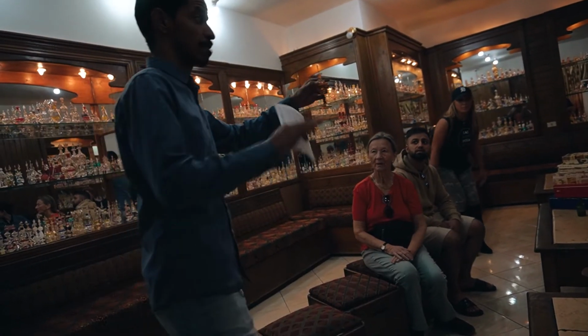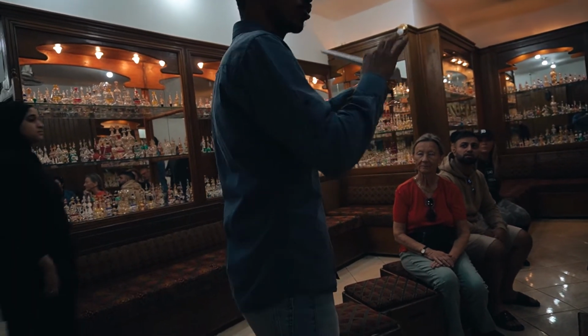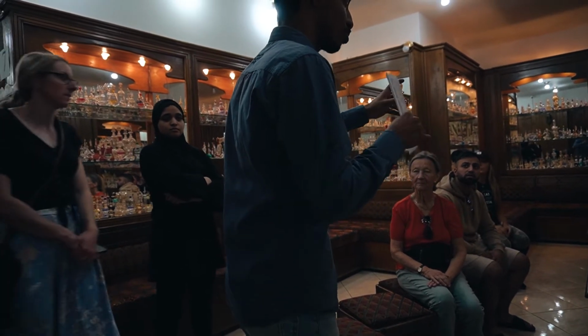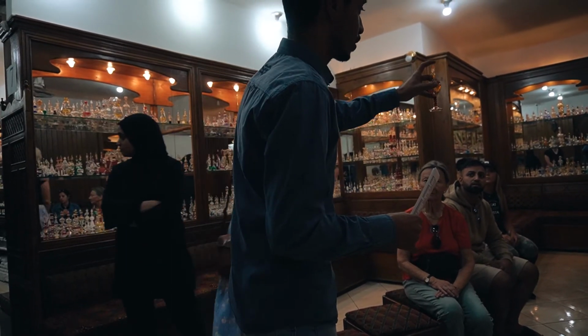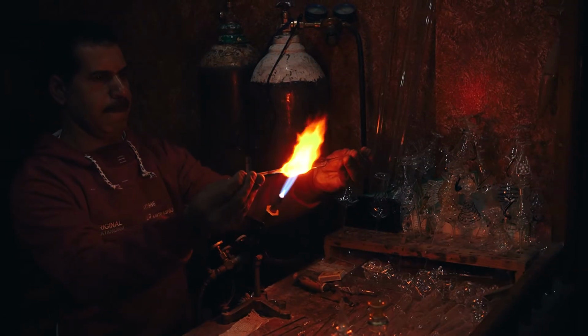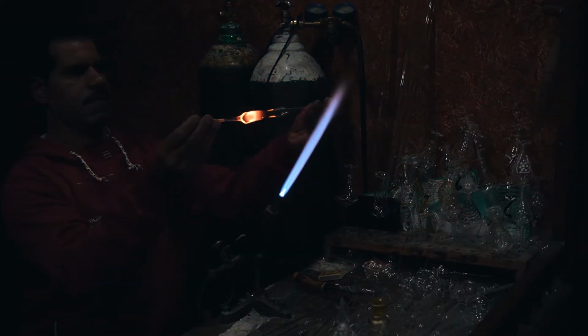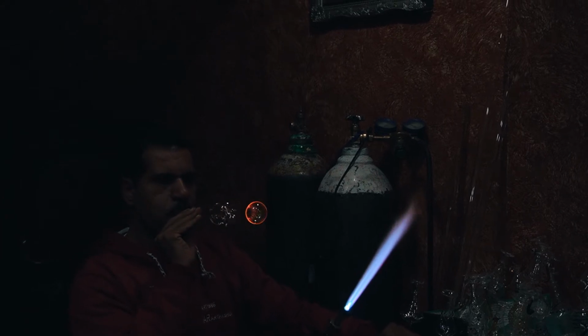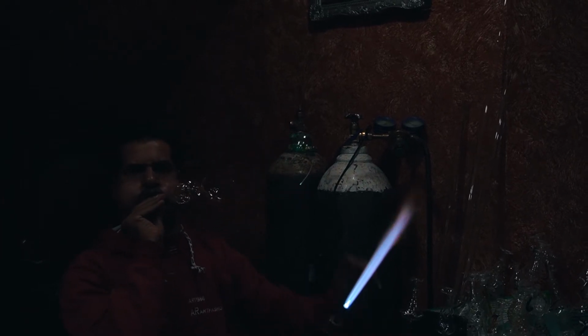So we visited the Perfumery as promised, which was a bit of an odd stop, but I kind of get it. Like the Papyrus Institute in Cairo, it gives us somewhere to buy something of quality and not get ripped off. The coolest part was watching this guy make a glass perfume bottle. And the men were given massages while the women sampled the perfume, which was nice.